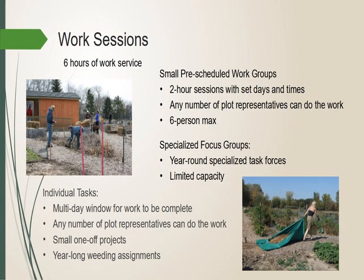Focus groups are task forces of people trained to do specialized work in certain areas of the garden. This includes the orchard, caneberry patch, and native plant beds. Space on these focus groups is limited due to the training requirements and may require more than 6 hours over the course of the year. We encourage dedicated gardeners who are interested in gaining specialized skills to sign up. Be aware that some in-person training is required for new additions.